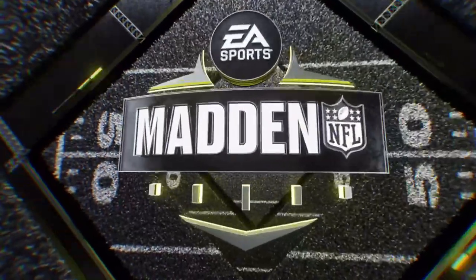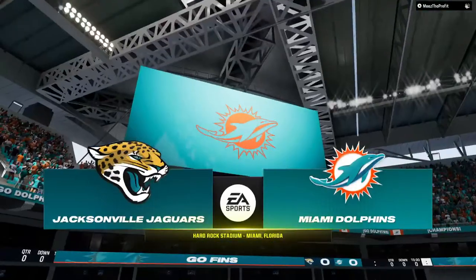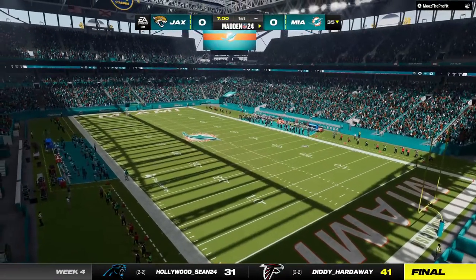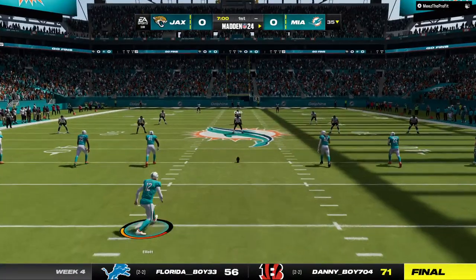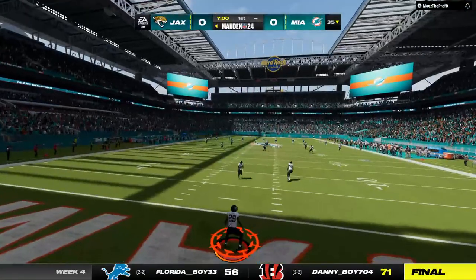We are about 15 or so miles northwest of world-famous Miami Beach as we are set for football at Hard Rock Stadium in Miami Gardens. Today it's week four, and we've got what should be a great one here, as it'll be the Jacksonville Jaguars taking on their in-state rivals to the south, the Miami Dolphins.